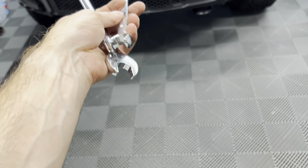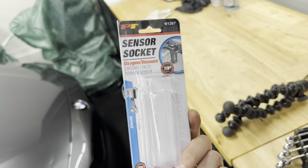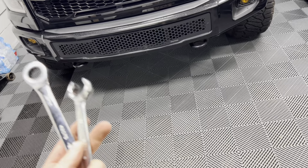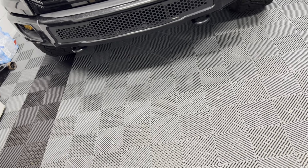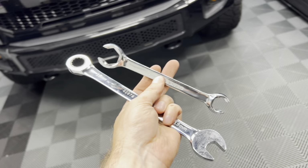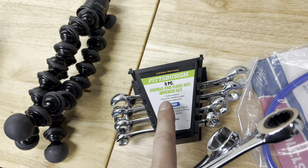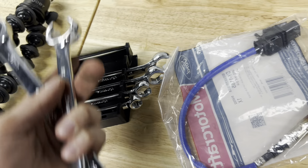All right, guys, so the tool that I got, the O2 sensor socket, just doesn't work. The reason is because you get no leverage when you're under there. I'll show you exactly what I'm talking about. But what I ended up using, thankfully I had it, is actually a brake tool. I use these for my brakes, a whole set of double-ended flare nut wrenches. And I had a 22 millimeter, which is the size of the O2 sensor.